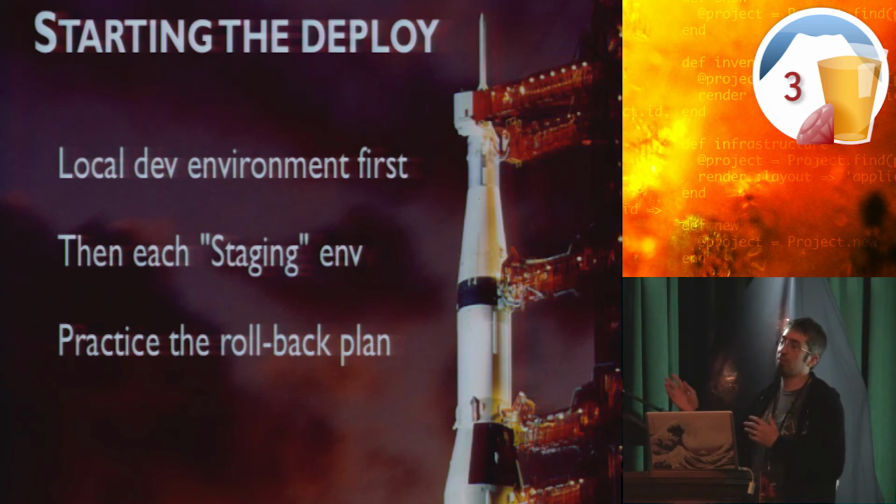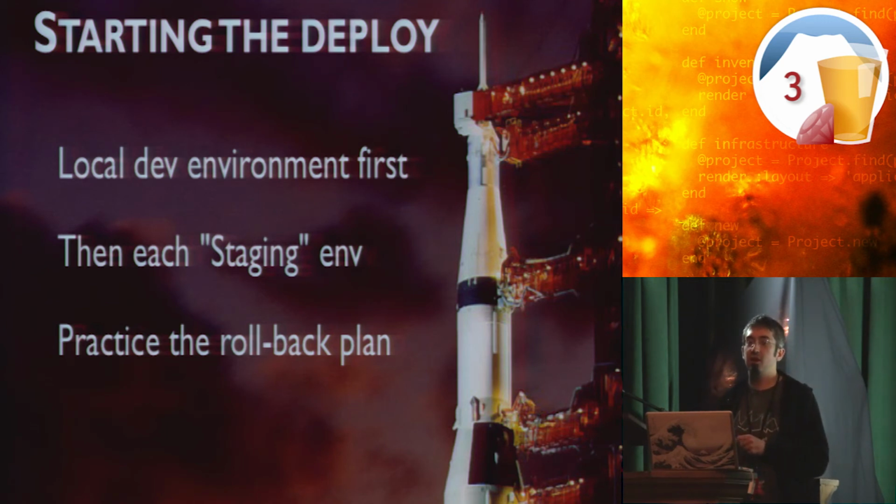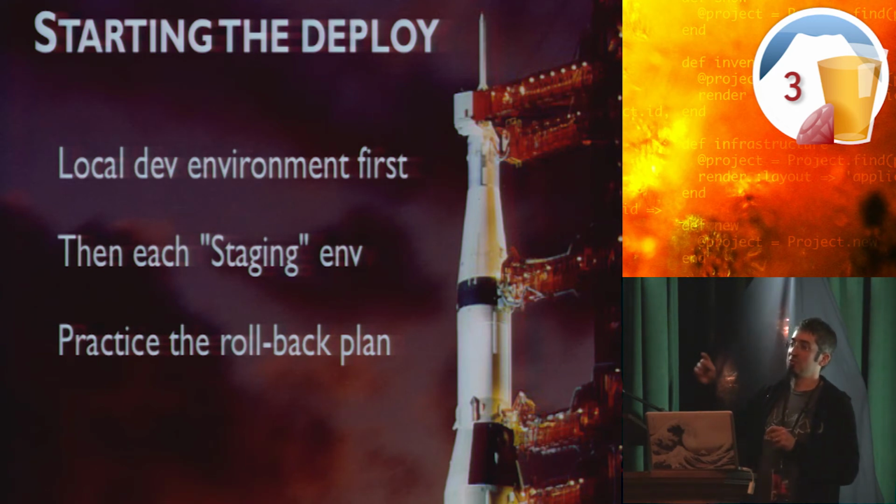Then we have a number of pre-release environments: staging, dev, internal. We have a bunch of various ones. We just went through those one at a time. Each time we cut an environment over, we learned a little bit more about the procedure. We said, oh, well, it turns out that if you change which version of Ruby you're running and then do a graceful restart in Unicorn, you will not have a good time.